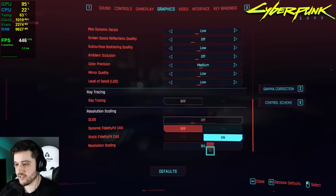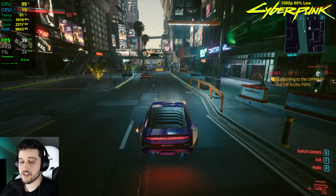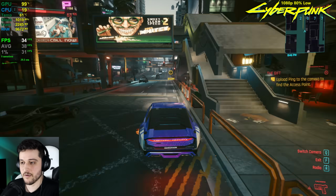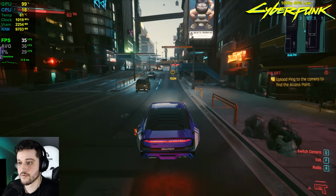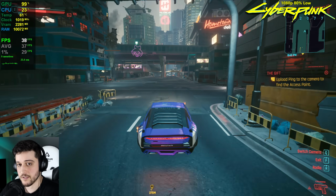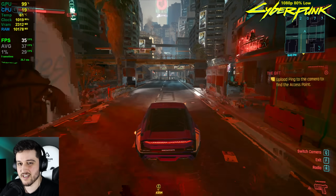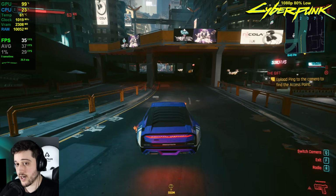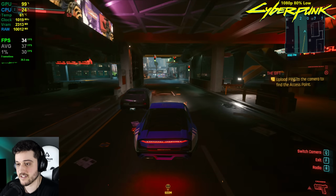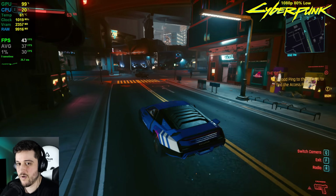Let's do that. And that's the problem with Kepler GPUs. Let's do 80% of 1080p, by the way. They just aged very poorly in comparison to something like the 900 series, for example. The 700 and 600 series GPUs don't perform well at all in DX12 and Vulkan titles, unfortunately. They are pretty decent in DirectX 11 titles, though. And we're approaching the most demanding area right now.